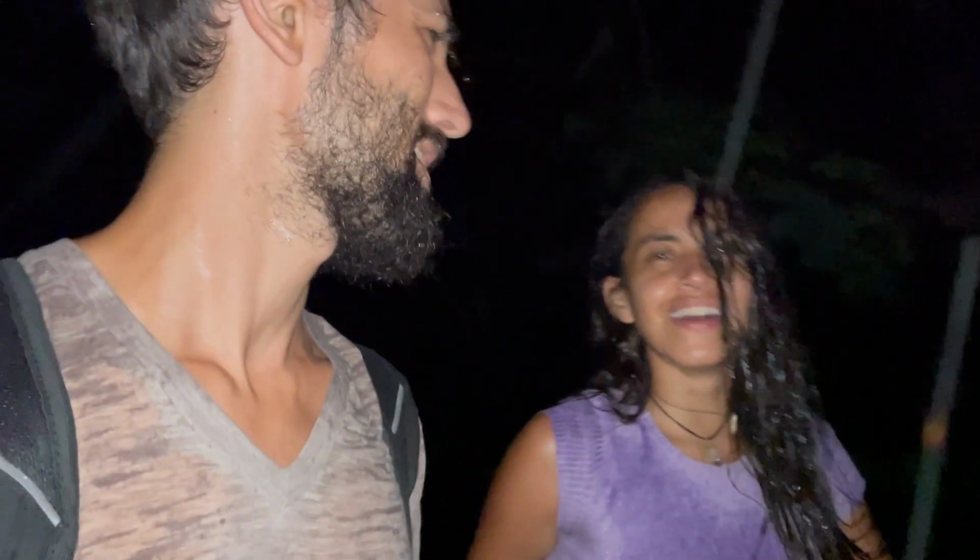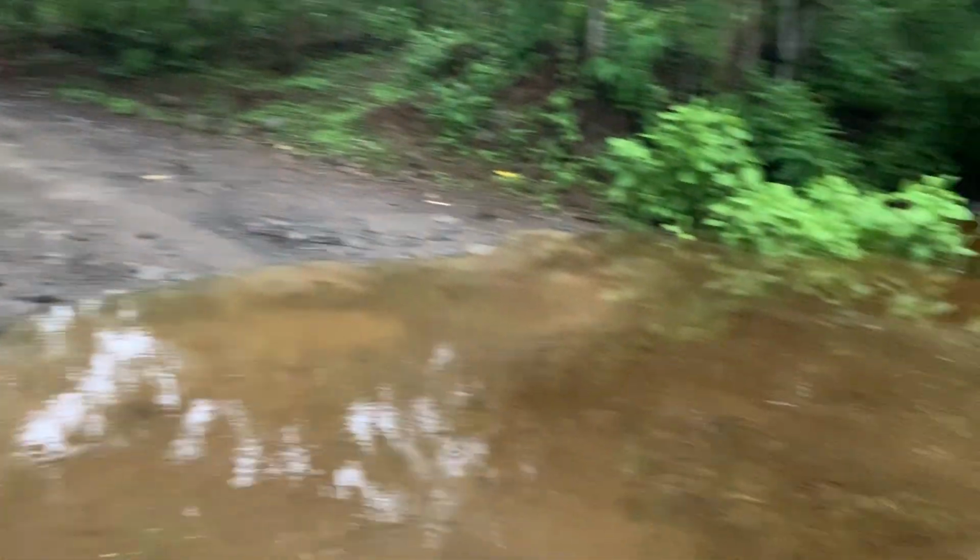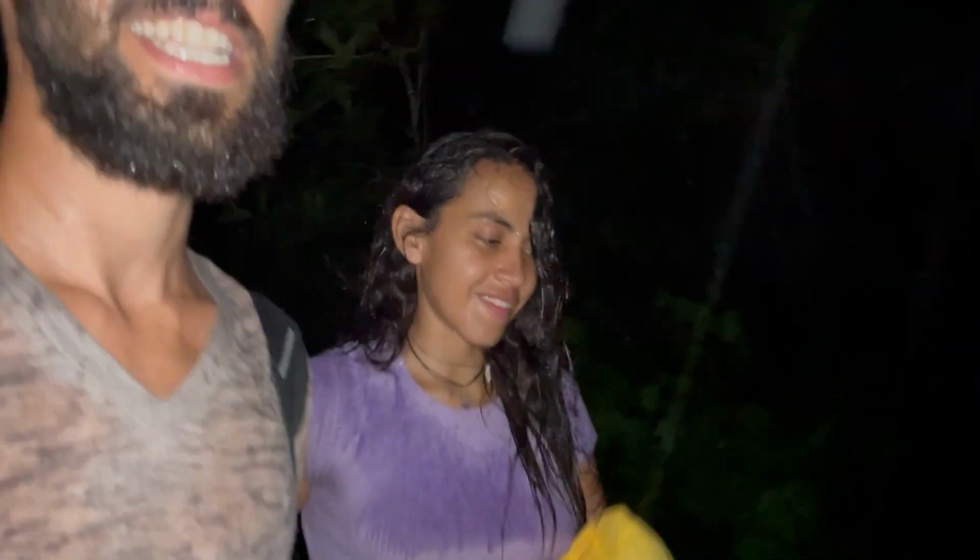We've been walking like this for like an hour. We just crossed three rivers. Josiah took me on his back. And this is part of the beauty of spending time in the jungle.